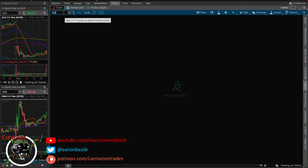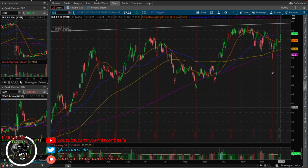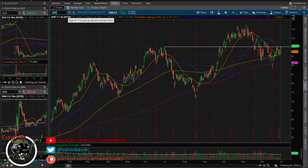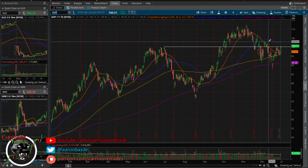Anyways, let's move over here to energy. XLE, nice day. Finished at the highs of the day. Nice pop there. And it looks like it filled this gap here or just got very close to it. I do think it's probably going to stall out here around 57, 58 in the near term. But for right now, XLE is holding up. XOP, a nice day as well, up just under 5%. Probably will stall out right at these pivots here, 103, got that 50-day moving average as well.